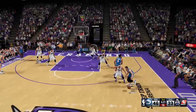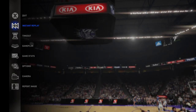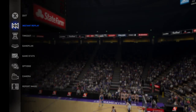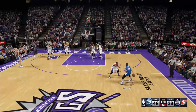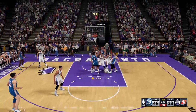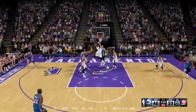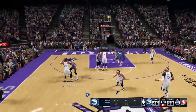Here's Udrih. Jordan, with a screen on Rondo. Now Udrih kicks it to Jordan. 6 to shoot. Passes to Udrih. And it's Sacramento with the rebound. Cousins has got 3 rebounds now in this one. Yeah, but they're 3 of 4 to start the second half.